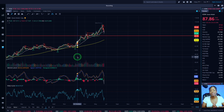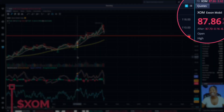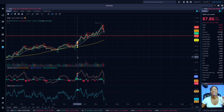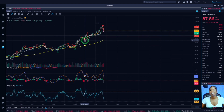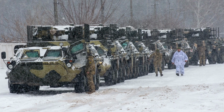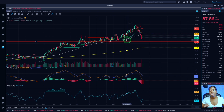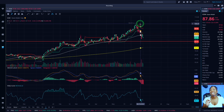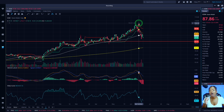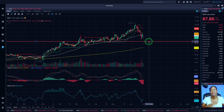All right, and the last position is XOM, and that's ExxonMobil, and right now they're trading at $87.86. Now, for the last couple of months, as you can see from the stock chart, XOM has been in a strong uptrend. The oil and energy stocks have seen a lot of bullish movement since the war overseas began, but that trend is kind of starting to come close to a bearish reversal. Just looking at this, because we're getting close to a 16% drop from that high that we have of 105. Really close to bear market. Honestly, you could say if we get past that 82, 83 is pretty much a wrap.